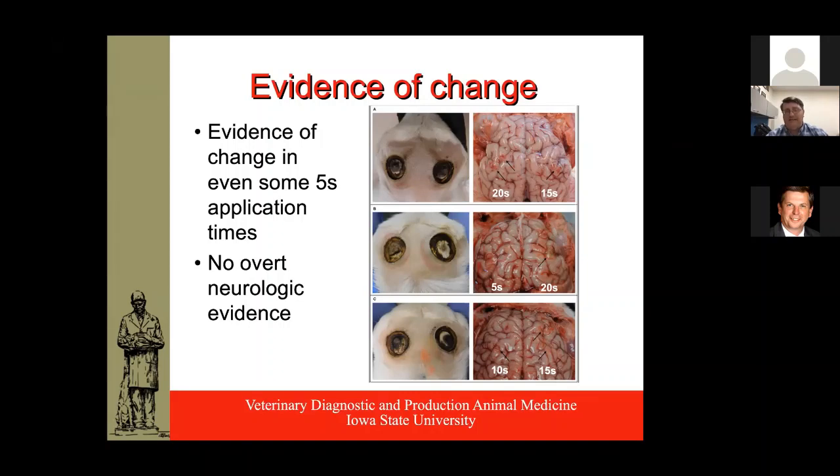We did not see any overt neurologic evidence of disease. None of these kids, even the kids that were burned out to 20 seconds on a particular horn bud, none of those kids over the 4-day follow-up period developed any sort of neurologic abnormalities from physical exams. So these presumably were not quite as bad as the ones we occasionally see with post-disbudding necrosis of the head.